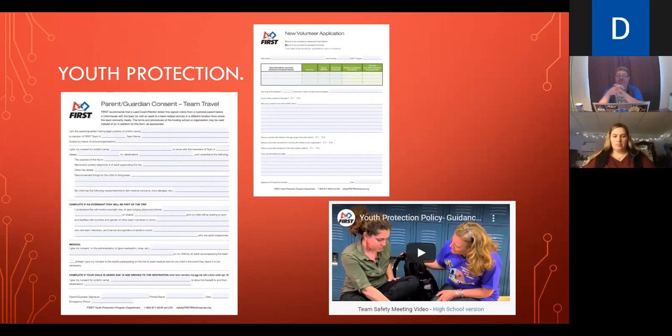Once they've decided that they're going to be a part of your team, it's extremely important that they go to the FIRST website and fill out the proper background check and everything. If they've volunteered at an event, it's going to be super easy for them because they've already been background checked. On the actual mentor dashboard, you're going to be able to see which of your mentors have filled out all of their information and gotten their background check.